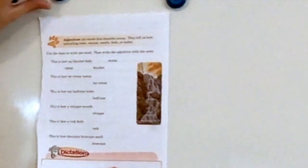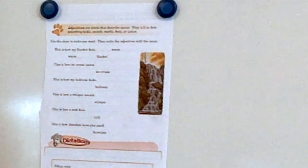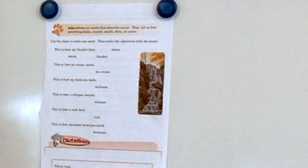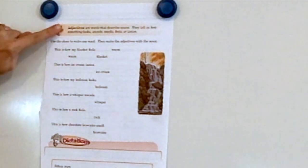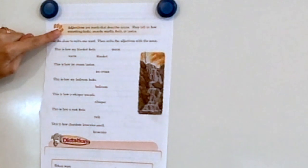Okay, let me take this down for us. And we'll put up 251 instead. Okay, all right, question 1, which is just going to be all of this, okay? All right, it says, right here at the top, now remember, you have to watch my adjective video before you complete this so that you understand what they are. But as a reminder, adjectives are words that describe nouns. They tell us how something looks, sounds, smells, feels, or tastes.